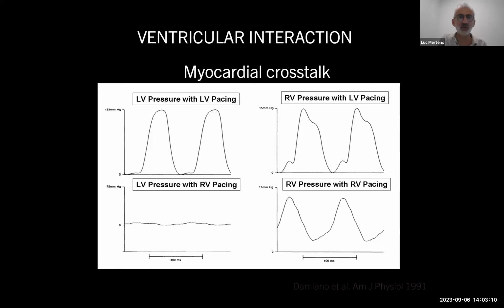One final remark I would like to make is on ventricular-ventricular interaction and myocardial crosstalk. When you have a biventricular heart, which luckily for your patients is the majority of cases, you have to take into consideration that those two ventricles crosstalk, because they have fibers, especially in the outer layer of the heart. There are continuous fibers between the LV and the RV, and the interventricular septum is an important area where interaction occurs between the two ventricles.